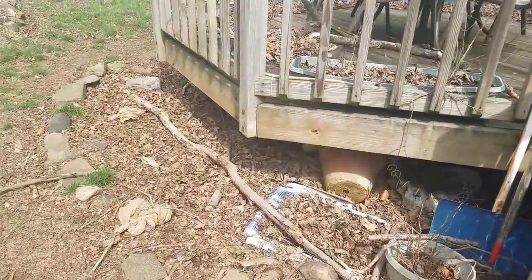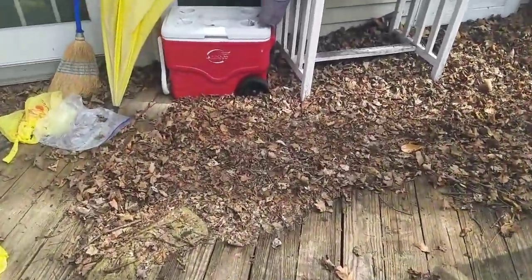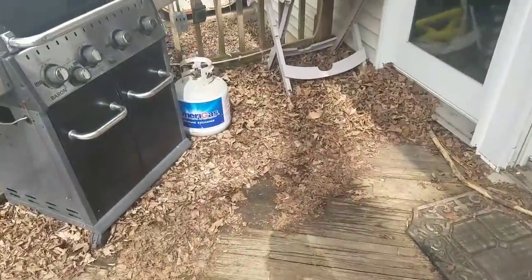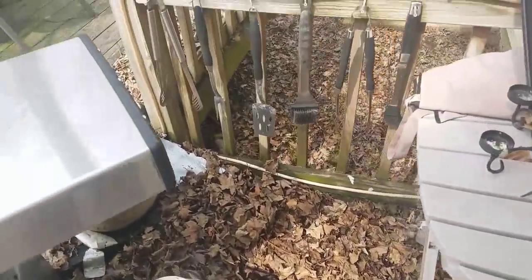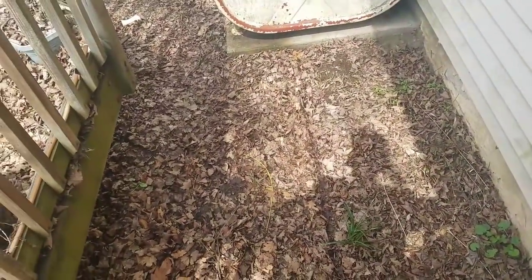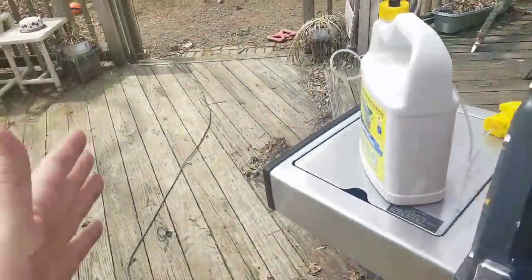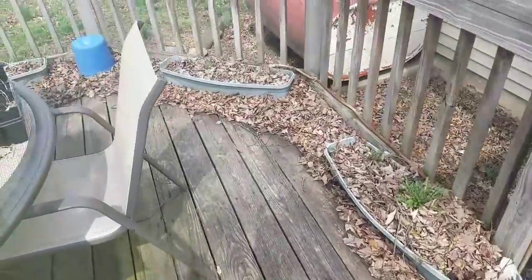Freaking mess over here. This lady, actually, she lost her job last year, and she had to stop service, unfortunately. And real nice woman. She got laid off, I want to say around August. So we stopped in August. You know, she couldn't afford any type of fall cleanup.